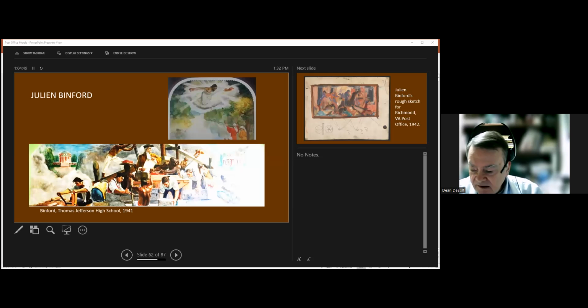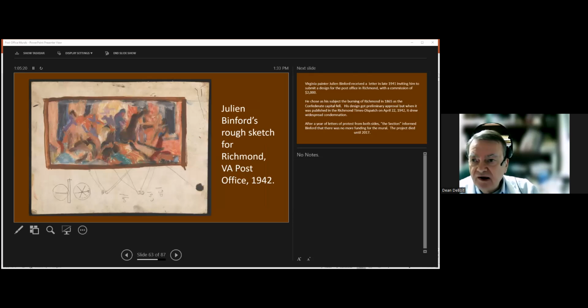building. He came in second place for a contract for a post office mural in Harrisburg because reviewers didn't like his portrayal of mules and Negroes. In 1941, he received a letter asking him to submit a design for a post office in Richmond, Virginia. He decided to do the burning of Richmond as the Confederate capital fell. And he submitted sort of a rough sketch, which was actually approved.